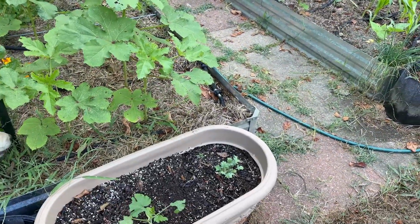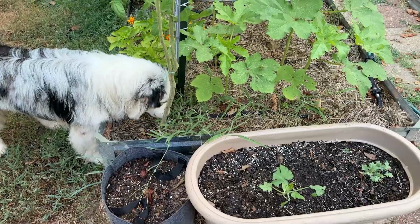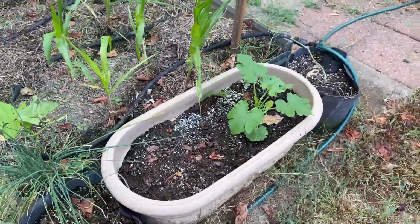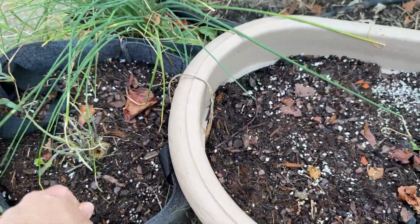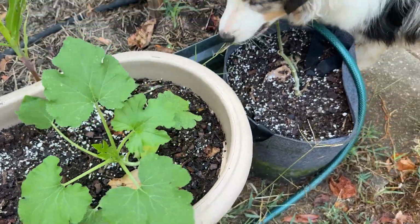So, a fresh round of zucchini. I tried planting some bush beans in the grow bags, and it doesn't look like anything really came up. I've got one down at the end, but you can kind of just see these remnants of the kale that was previously in them. This zucchini is looking pretty good.